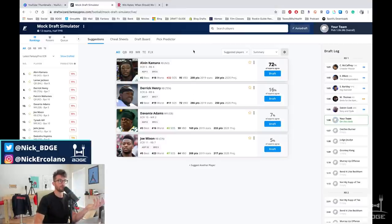So we're in a good position at the 6 where Alvin Kamara is just sitting there smacking us in the face. 81 receptions, year in, year out. Still the guy there. There's no reason to think that anything that happened last year had to do with anything other than his high ankle sprain.